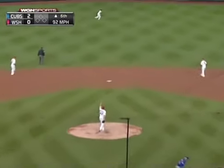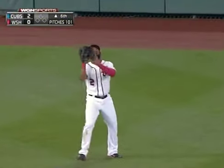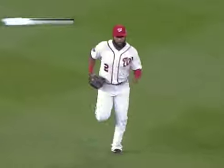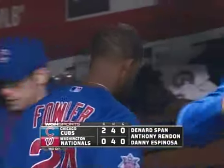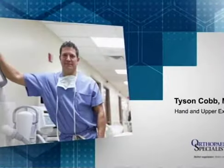Matt Caesar skies to center. Do you remember Richie Sexton hitting the flagpole on a ball that would have been a home run? It was a triple, about three-quarters of the way up the flagpole. Two-nothing Cubs.